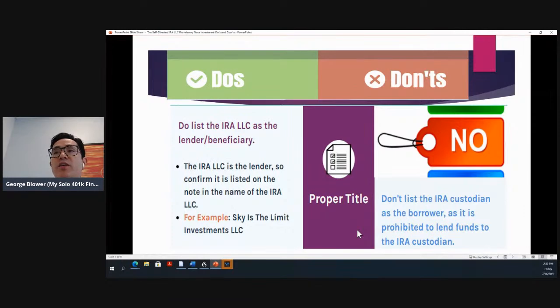In terms of the titling, do be sure to list the IRA LLC as the lender or the beneficiary. Here, the LLC that's owned by your IRA is the lender. So you want to confirm that it's listed on the note in the name of the IRA LLC. For example, the name of the LLC might be Sky is the Limit Investments LLC. So don't list the IRA custodian as the borrower, because it's prohibited to lend funds to the IRA custodian, right?